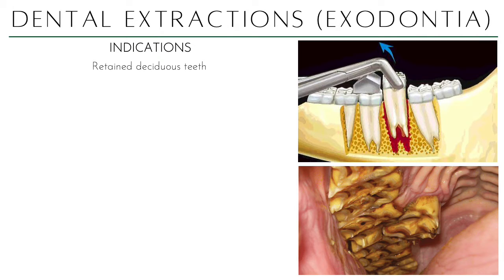Dental extractions, or exodontia, I am not sure. There are a lot of indications why you would remove a tooth, right?